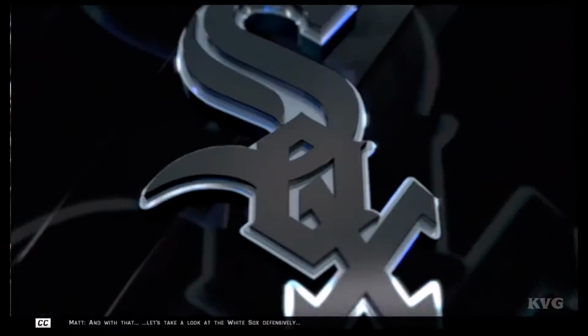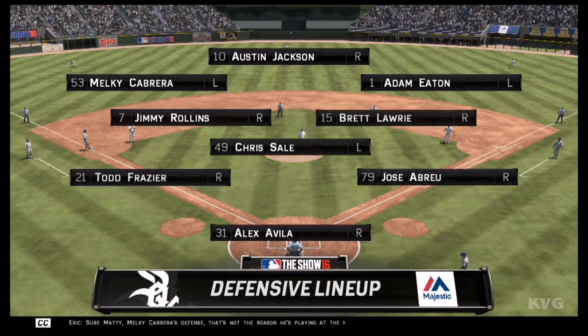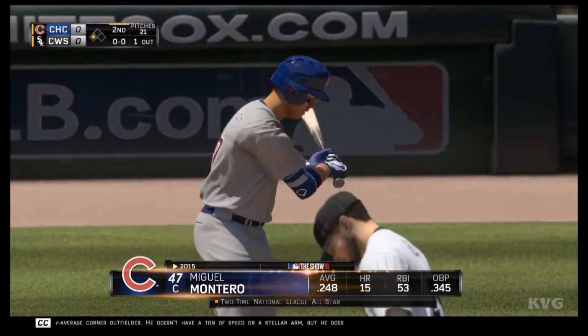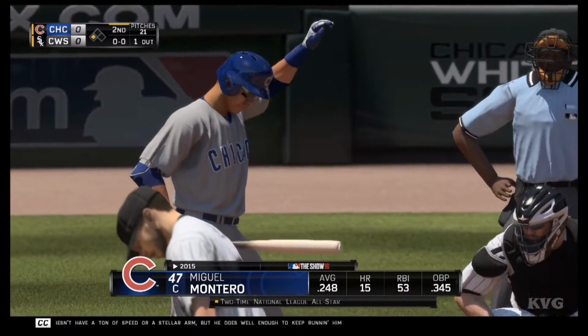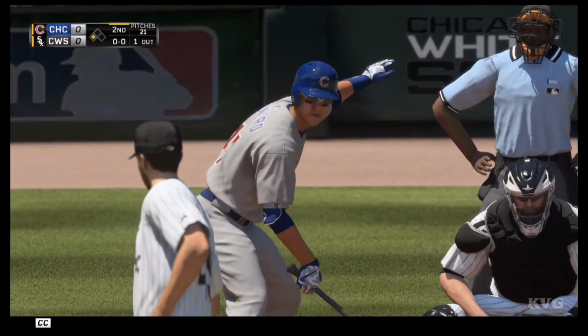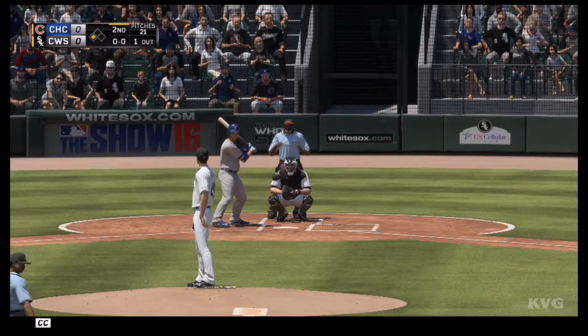And with that, let's take a look at the White Sox defensively. It's brought to us by Majestic. Any thoughts, Eric? Sure, Matty. Melky Cabrera's defense, that's not the reason he's playing at the major league level. He's at best a below average corner outfielder. He doesn't have a ton of speed or a stellar arm, but he does well enough to keep running him out there. I mean, let's be honest. He's a major leaguer because of his bat. Hopefully his defense doesn't cost his team in the long run.